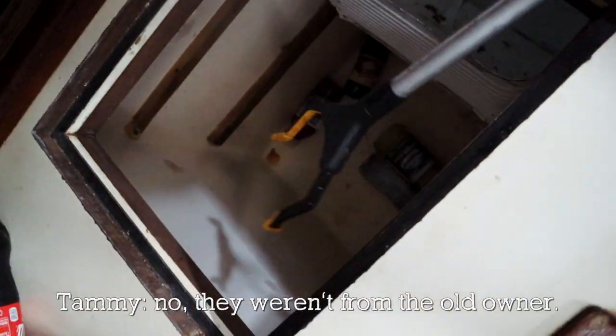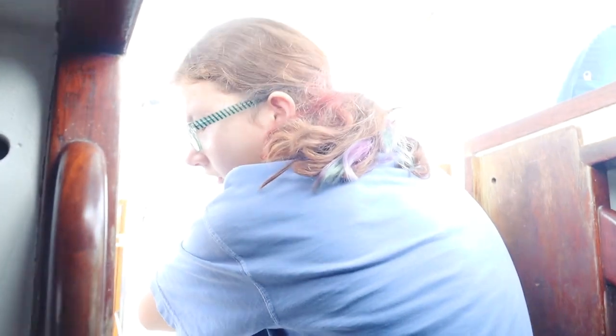Can you come with us? Ooh, are those old? Yes, they're old and yucky. Are those from the old owner? No, they weren't from the old owner. My recollection is when Katie did this, she had to almost get inside of it and we had to pull her out by her legs. So I think it's Abigail's turn to do that. What do you think, Abigail? Can you help me clean the refrigerator? It's Liberty's turn.